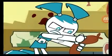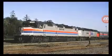know. This was the F40PH, designed for short distance routes while allowing the engine to be maintained. They don't use it long-distance anymore.